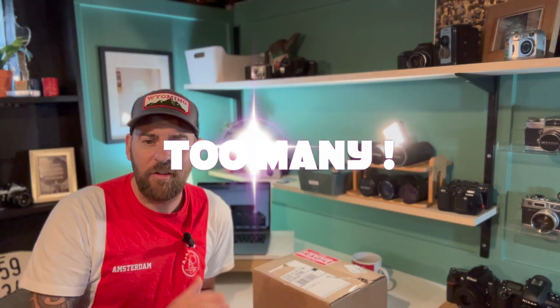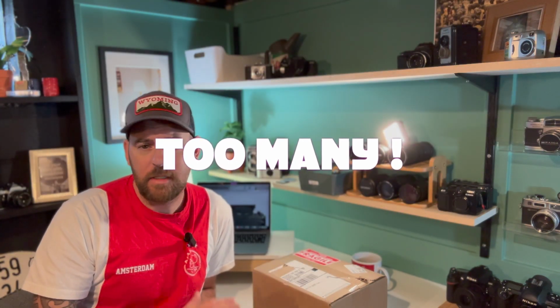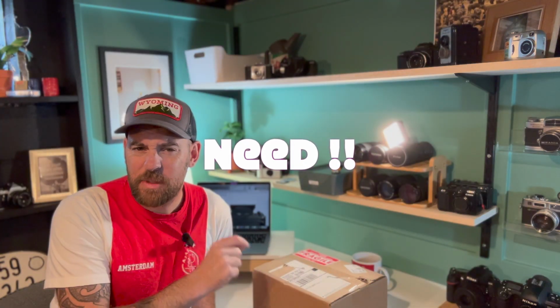Now, I have a problem. I have many problems, but the answer to this particular problem lies within this box. I have too many cameras. I know this. I do not need another camera, but I did actually need this specific camera. Now, the problem's quite simple.